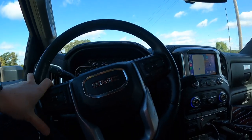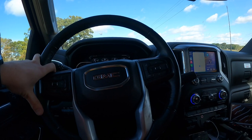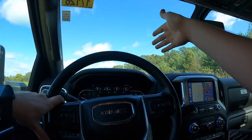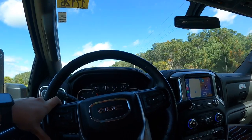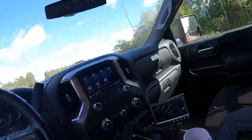We got called out here on a gravel road to an F-350 that got stuck in the ditch. He's got a trailer on back as well. If he's tipping pretty bad in the ditch, we might have to get a second truck on the trailer. Pulling up here now.